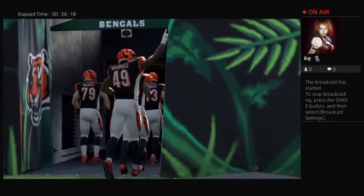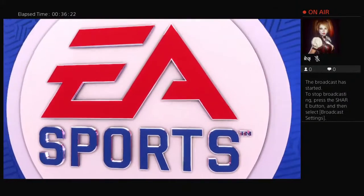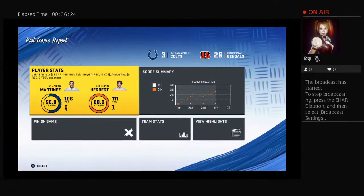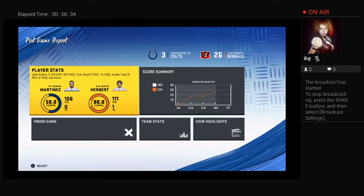So for the Bengals, they climb back to 500 now at 3 up and 3 down. And they'll get to stay home again next week. Meanwhile, for Indianapolis, they fall a game under the 500 mark at 3-4 through 7 games. And they'll get a chance to redeem themselves at home next week.